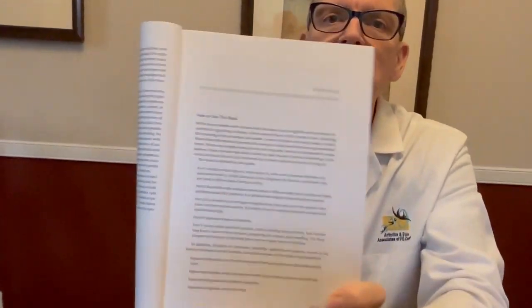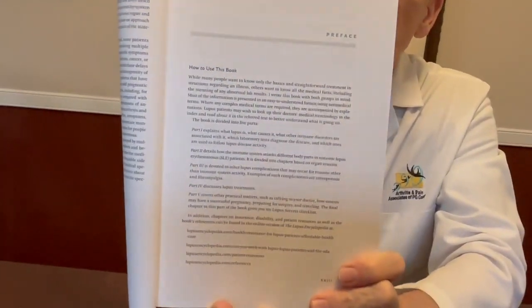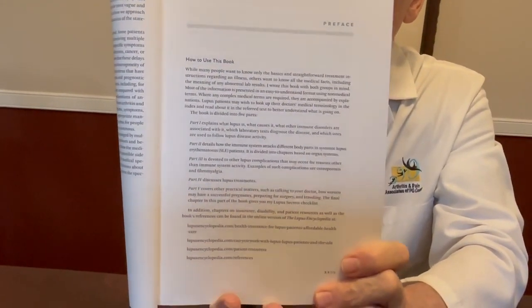So other things that are going on in the preface, this book is so huge that there's no way you can just start to read this and know what to do. But in the preface, you have to read this. This tells you step by step how to get the most out of this book so that you're not overwhelmed, especially if you're new with lupus. So read the preface and it'll tell you an easy way to get everything out of this book that you can possibly get. So please do that.